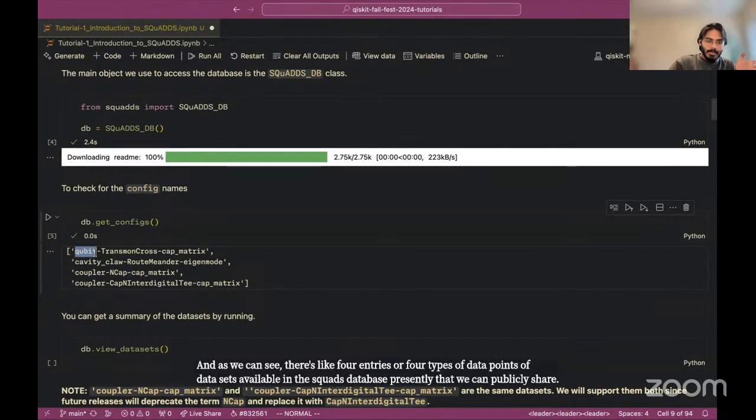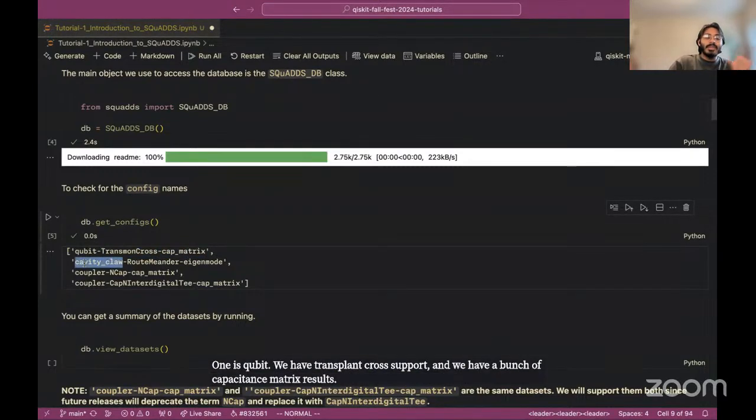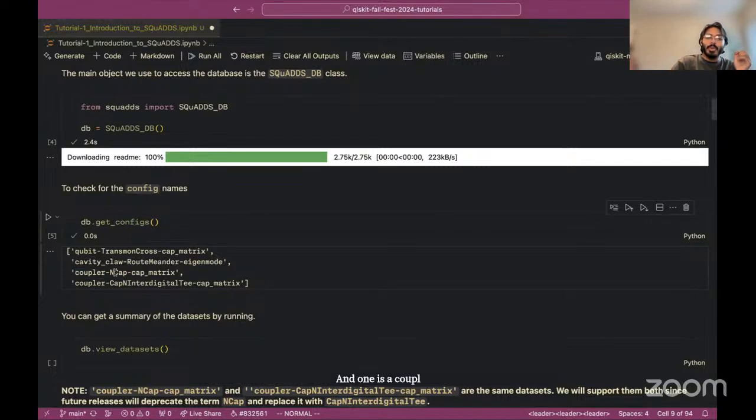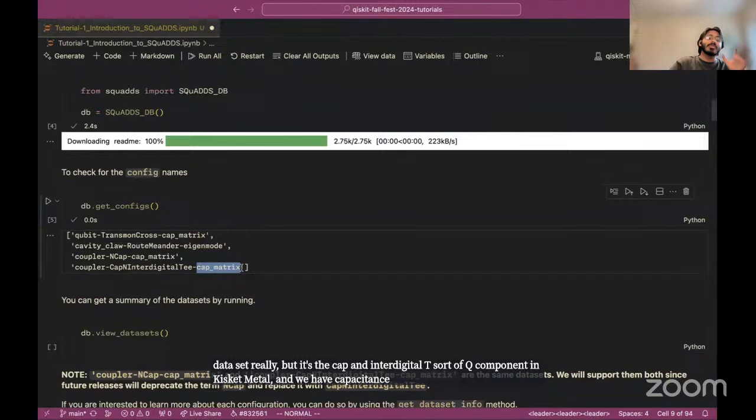One is qubit, we have transmon cross support, and we have a bunch of capacitance matrix results. One is a cavity claw structure, which is of type route meander in Qiskit Metal, and we have eigenmode data on it. And one is the coupler, for which we have a deprecated version and the most present version, but it's the same data set really. It's the cap and interdigital T, a QComponent in Qiskit Metal, and we have capacitance matrix simulation results on that as well.